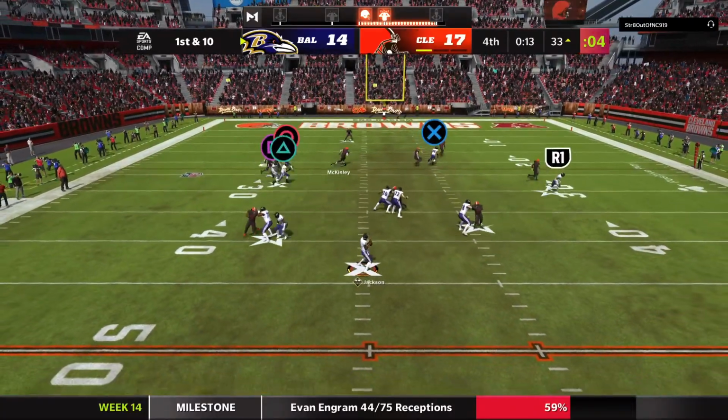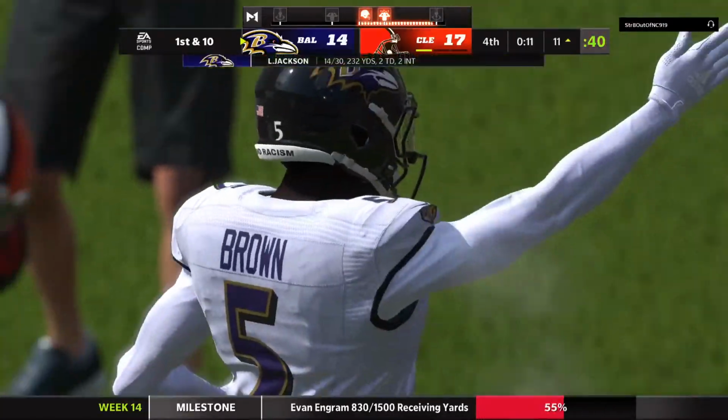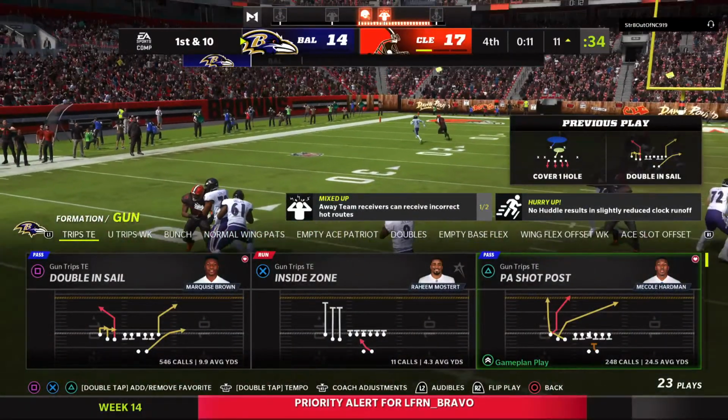Jackson. This is caught. It's Brown. And he's out of bounds. Almost gets to the 10. A well-executed 22-yard gain.